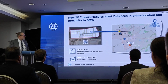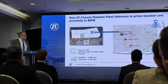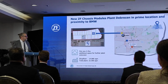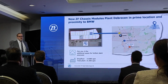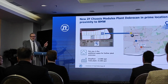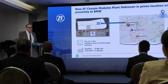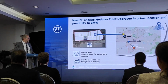Where we are located, with good support of the city and the EDC and DIF, of course, we did find a fine piece of land right across the customer. We are located in the northwest of the supplier park. It's called the GIS Supplier Park, right across of BMW, because we need to deliver our product in sequence. That means the customer gives us a signal, and 4 hours later, usually, we have to deliver our product. So that's the condition that we have to be close next to the customer, which we can realize here with this location of the land.